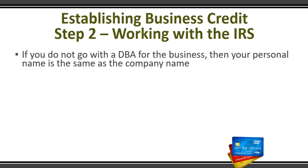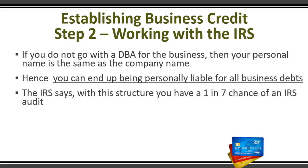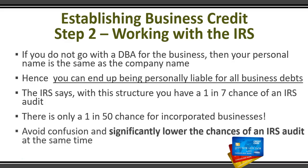If you do not go with a DBA for the business, then your personal name is the same as the company name. Hence, you can end up being personally liable for all business debts. The IRS says, with this structure, you have a 1 in 7 chance of an IRS audit. There is only a 1 in 50 chance for incorporated businesses. Avoid confusion and significantly lower the chances of an IRS audit at the same time.